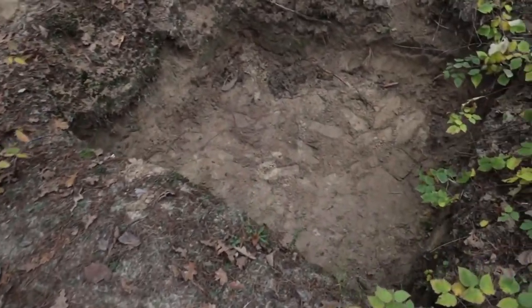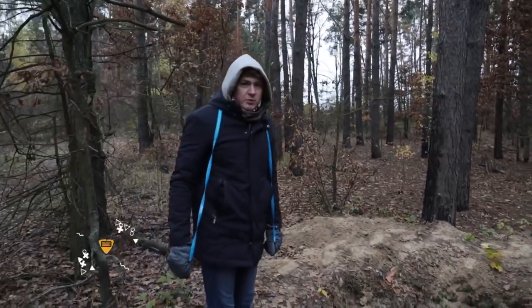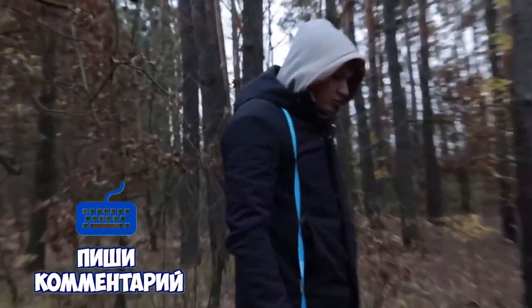Wow, check out the pit. Actually, below it didn't seem so big. Do you think the barrel will fit into this pit? Write in the comments. Yes, take a look and write. It seems to me that it will fit.